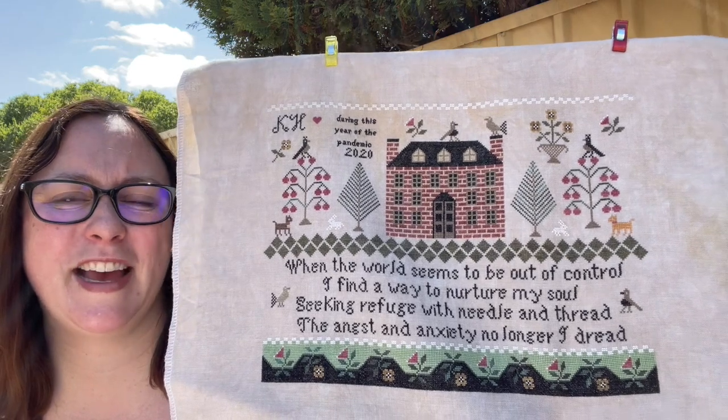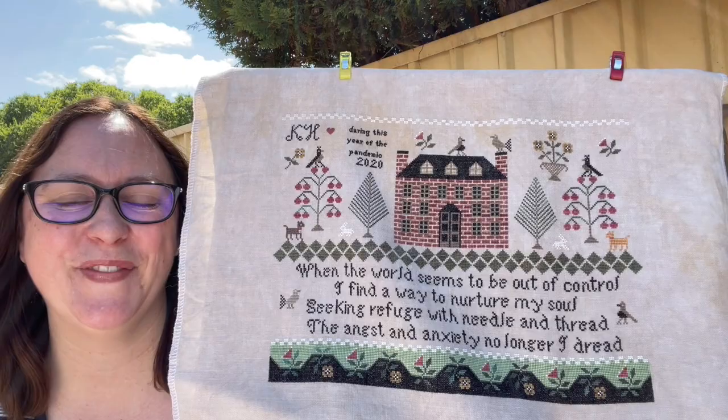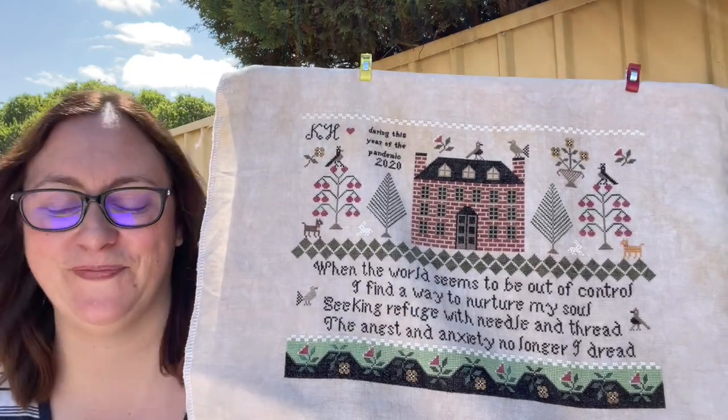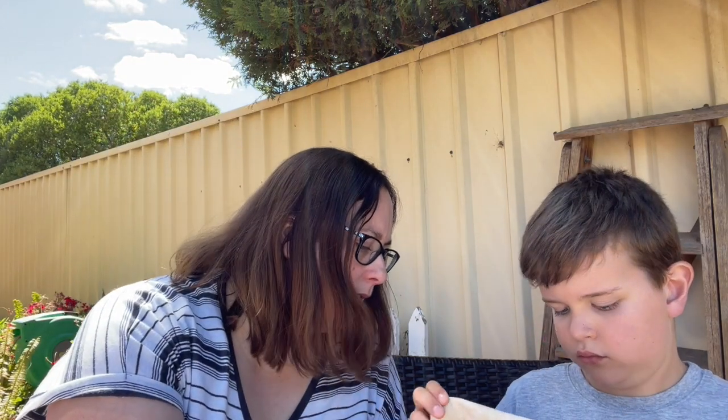I love this piece and I now have the companion piece, thank you Liz, that I hope to stitch soon too. Okay, we can pop that one down. We probably don't need the board anymore, I don't reckon. Okay, yes, so next up is a monthly series. Yeah, so we start with September.